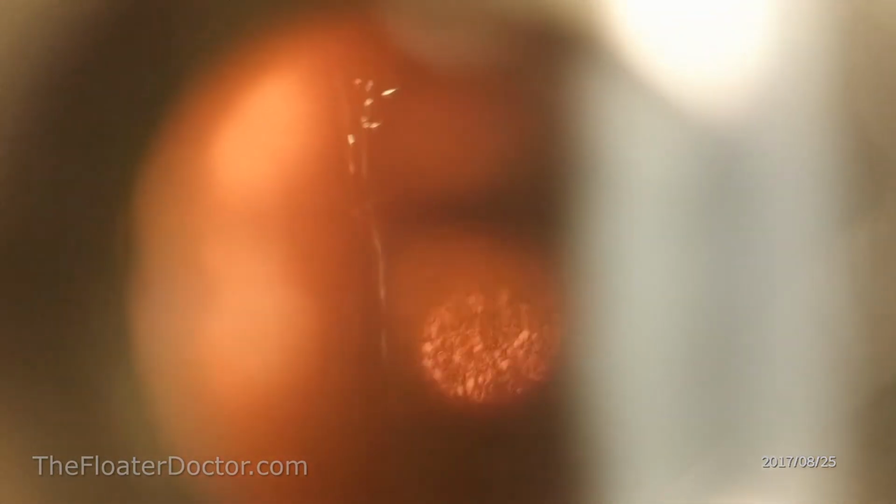Their floaters are usually microscopic and closer to the retina. This is just an anomaly and a variation of what can be out there. So I was actually kind of surprised to see this, and I didn't see anything else in the eye to compete with it, and the pattern of these correlated pretty well with how she described them.